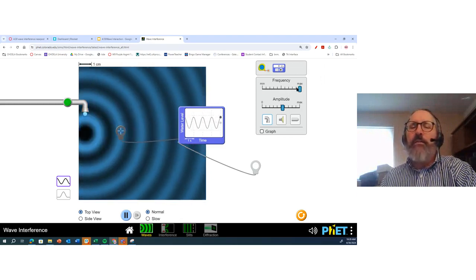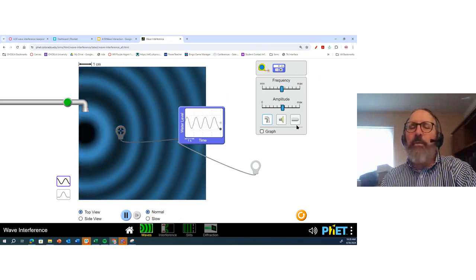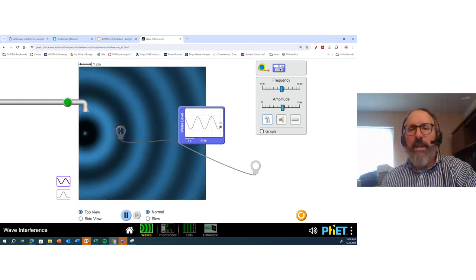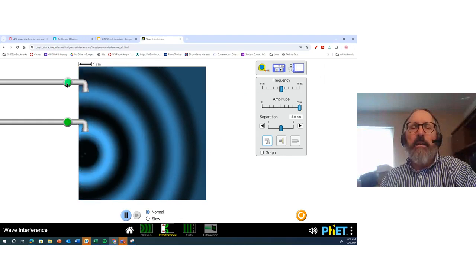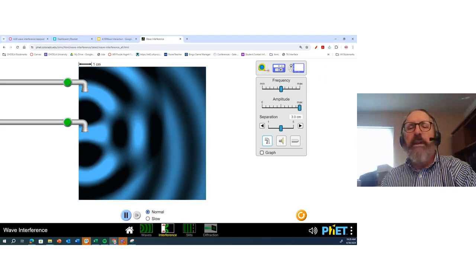Okay. So let's take a look at this next one where we're going to look at wave interference. Okay, so that's what the wave looks like without being interfered with. We're going to look at two water waves now. So I'm going to turn this one on. And I'm going to turn this one on. So they're synced with each other. So they're going down the same, right?